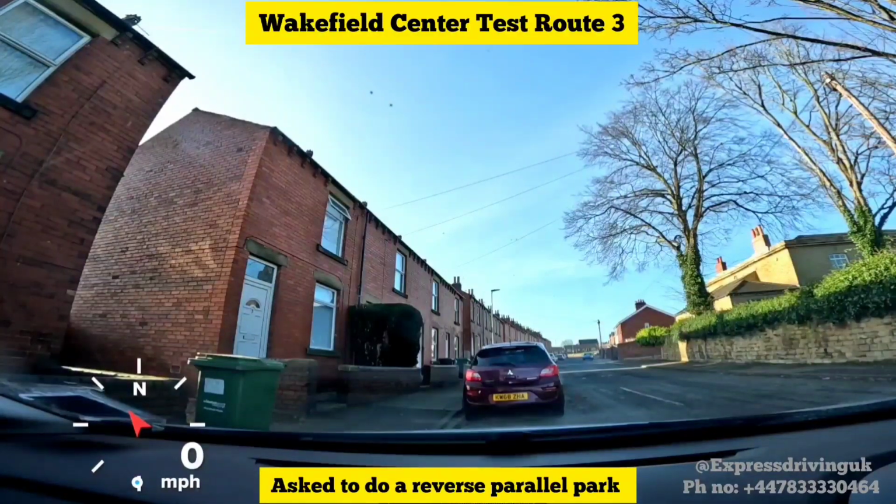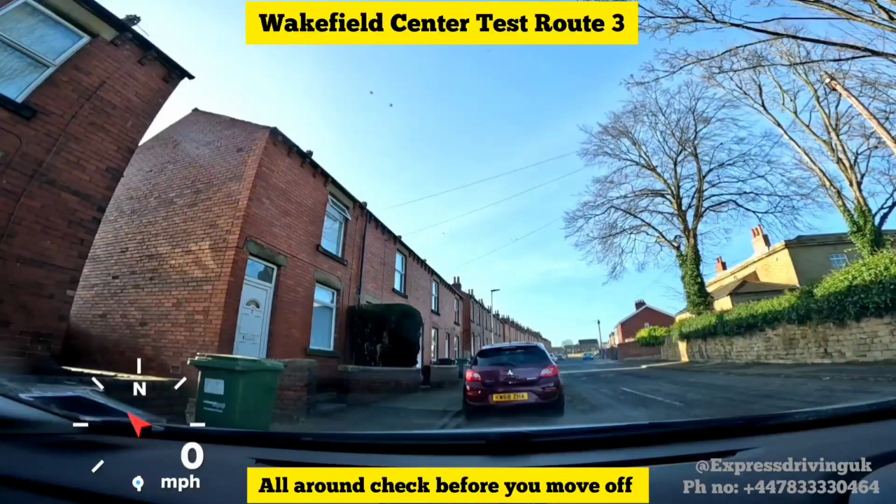Yeah, that's nice and tight to the curb. It's about a foot away. Can you see that? Yep. Well done. And then he'll simply ask you to move away when it's safe to do so. So please do that now.